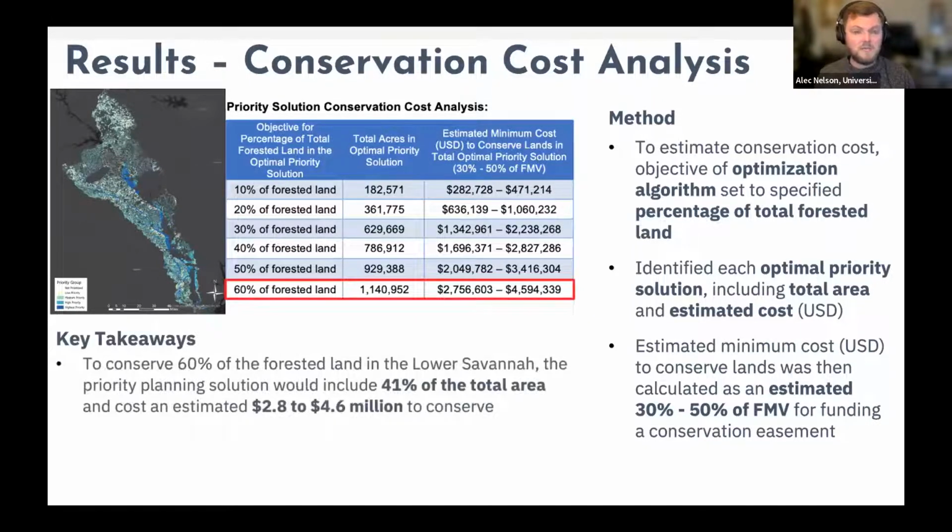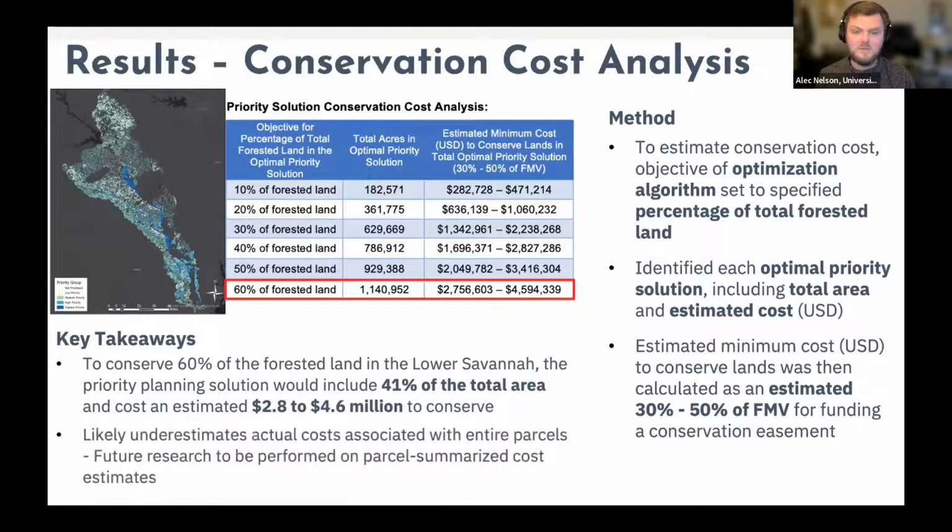What we saw is that in order to conserve 60% of the forested land in the lower Savannah, based on our analysis, the priority planning solution would include 41% of the total area of the watershed and cost an estimated $3 to $4.5 million to conserve. This is, of course, likely an underestimate of actual costs because this analysis simply looks at individual raster pixels rather than taking into account costs of different parcels as entire parcel units. And future research would look at parcel-summarized cost estimates rather than individual pixels. The benefit of this approach, though, is that it accounts for differences in the relative cost of different areas of the watershed, rather than assuming an average acreage cost value across the entire watershed. So it's more specific.